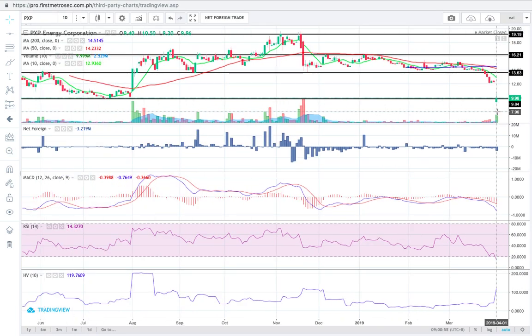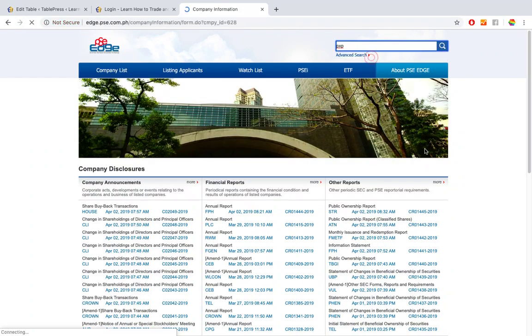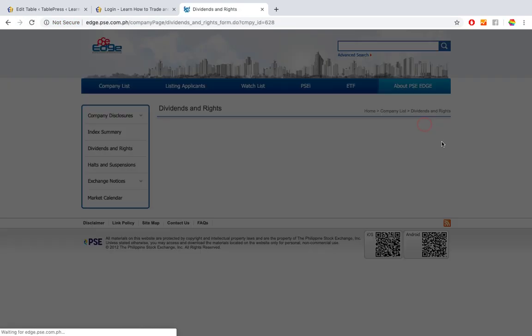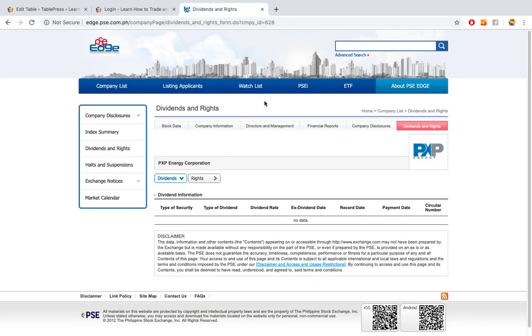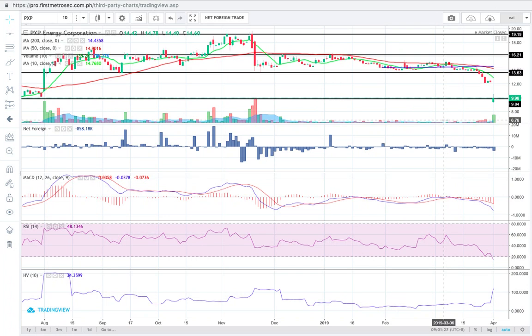Okay. Now let's take a look at the edge. Let's see if a dividend caused this dip in price. No dividend. So meaning to say, what happened to PXP on Monday was an organic movement of the price per share. It wasn't caused by any dividend announcement or anything related to that. Now, the support at 9.84 was respected.